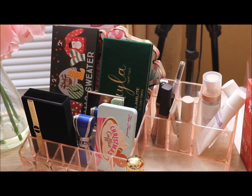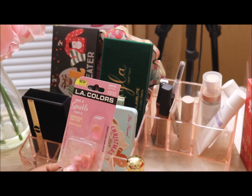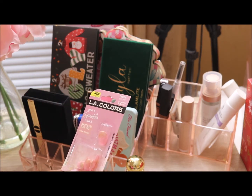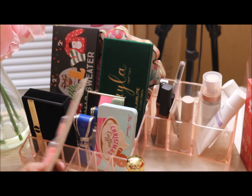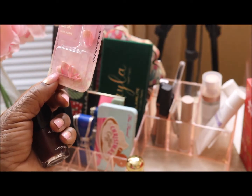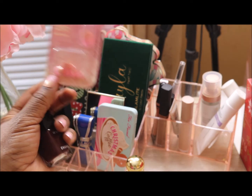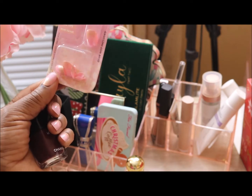polishes. What I'm wearing now are these LA Color, the Rise and Sparkle nails. So the artificial tips, that's what I have on my nails right now from the Dollar Tree. These are the square ones. I really like these, Glam Pink. So I will be putting these on and wearing these.